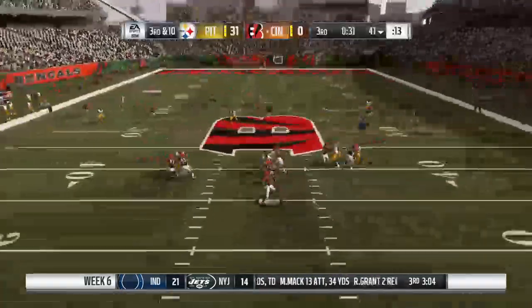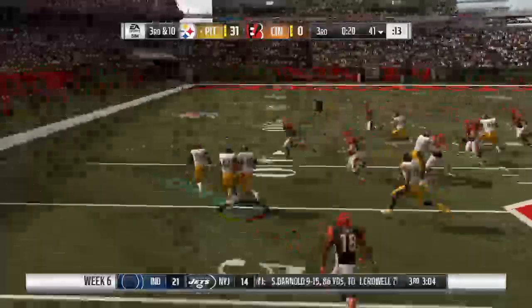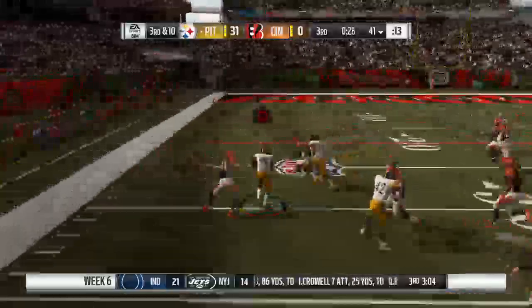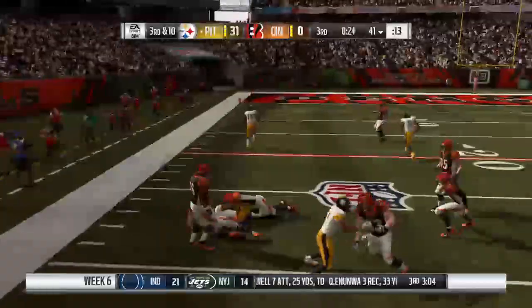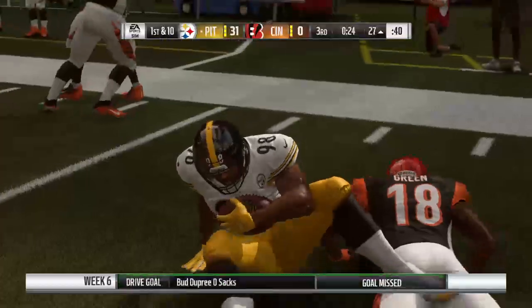Fakes the give to Bernard. Dalton looking for Green, and it's intercepted. Picked off at the 45. And a huge return as he'll take this one all the way down inside the 30-yard line.